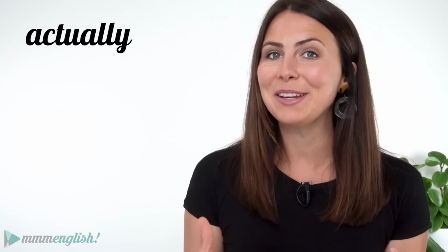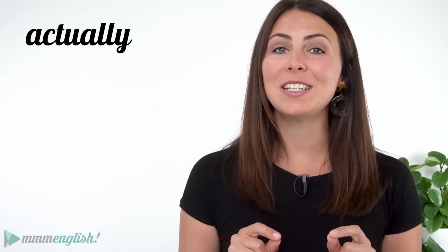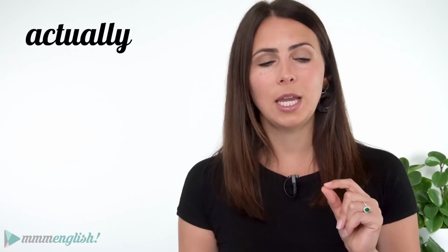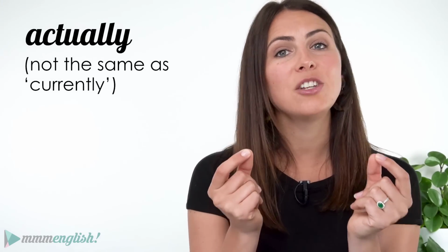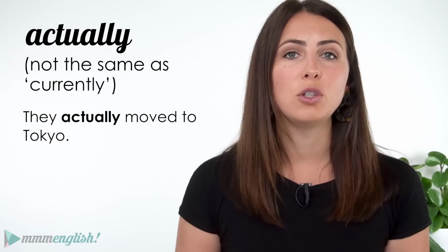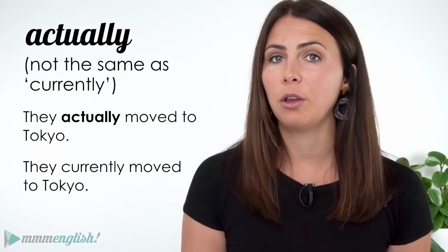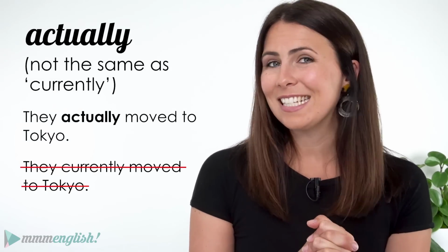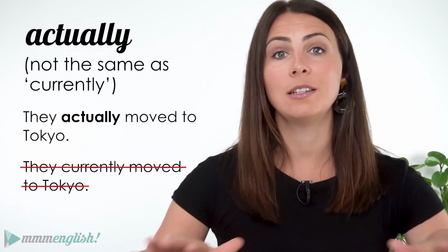But I've got a couple of extra tips that I want to share with you to actually make sure that you're using actually correctly. Because some of my students get a little confused between actually and currently. Now in English, these are not synonyms. They actually moved to Tokyo is not the same as they currently moved to Tokyo. In fact, that sentence is completely incorrect. Actually and currently are different.